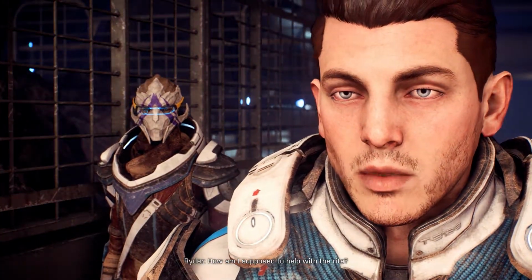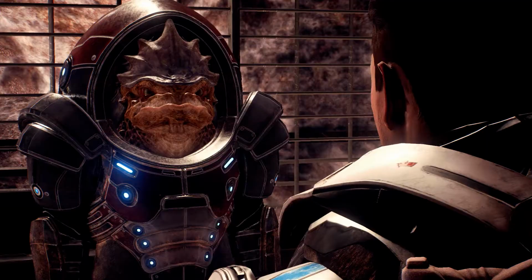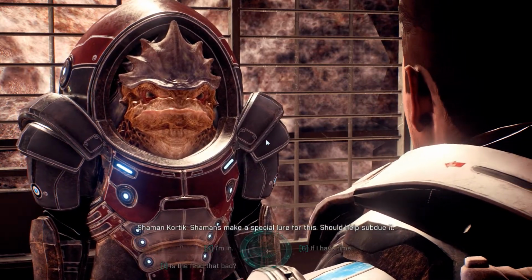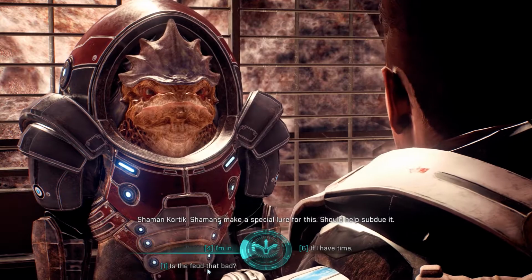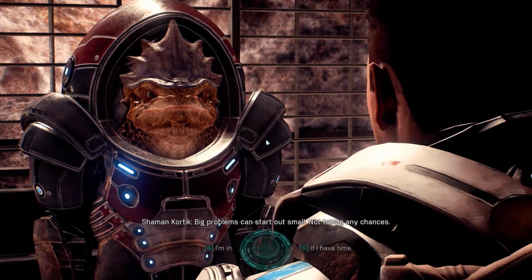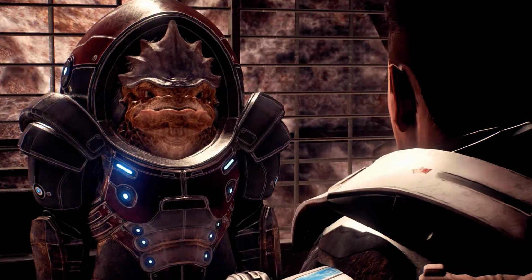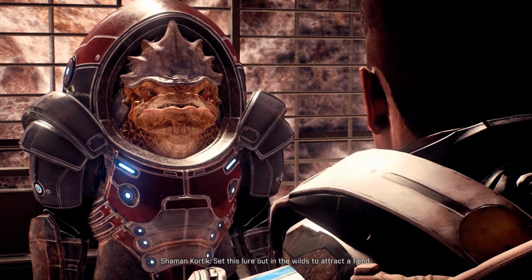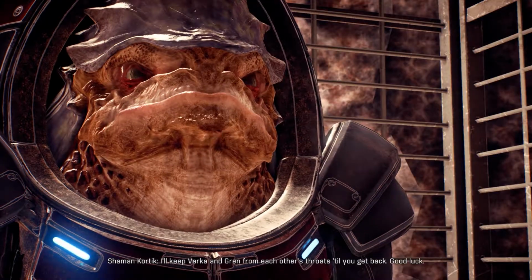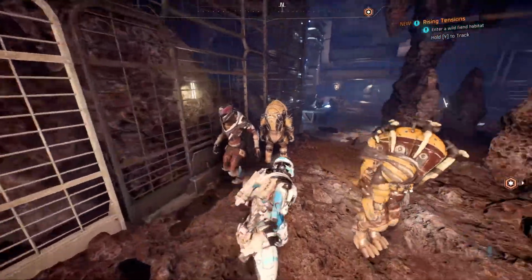How am I supposed to help with the rite? For one, they need something to fight. I hope you don't mean me. No, but I do need you to help me drive a beast into the arena. Shamans make a special lure for this. Should help subdue it. You really think Varka and Gren could cause a war? Big problems can start out small, not taking any chances. I'll do whatever I can to help. Good. Set this lure out in the wilds to attract a fiend. The beast might be feisty at first, so stay on your toes. I'll keep Varka and Gren from each other's throats till you get back. Good luck. Thank you.